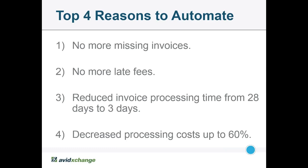Today we've got 4 reasons why you should automate. I'm just going to read it, as if you couldn't read it yourself: no more missing invoices, no more late fees. You reduce the processing time on an average of 28 days to 3, or however many days you process, and you decrease processing costs. So those are the 4 things.